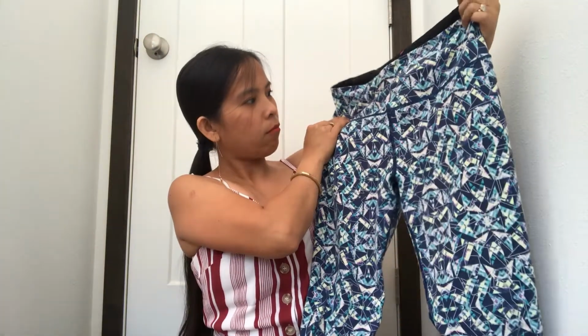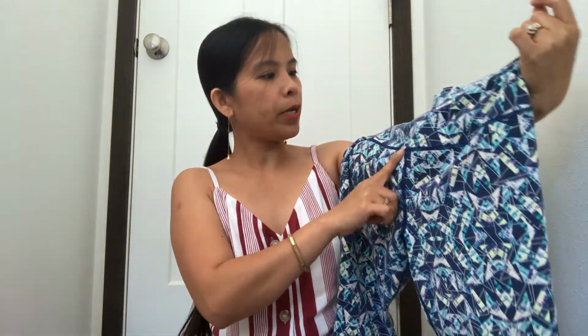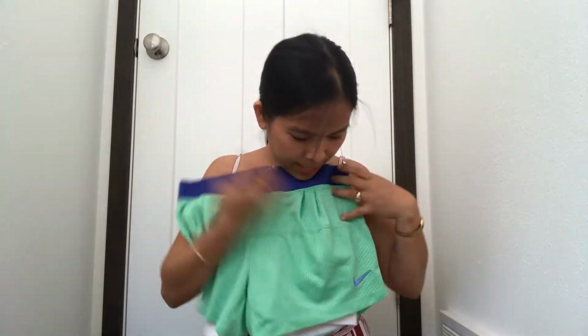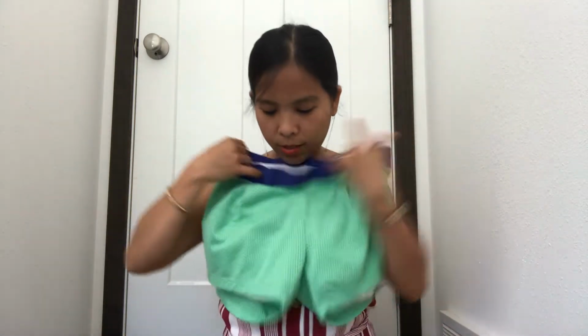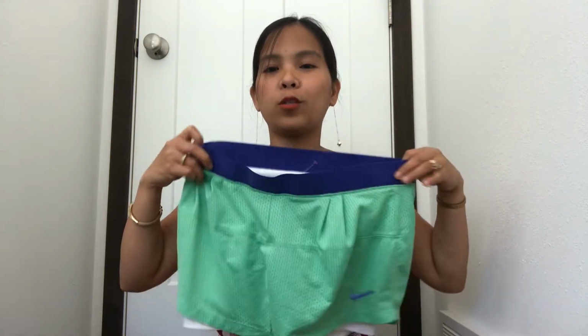I like the intricate design of this one. It's color purple with the blue green, yellow green. Then the next one is athletic short again, because the brand is Nike. It's Nike brand, the athletic short. It's color green, and there's an inner lining, so you can see it, it's protection. The price is $5, pink tag, 90% off, so it's 50 cents, and for the Philippine peso, it's 25 pesos for this athletic short, color green.